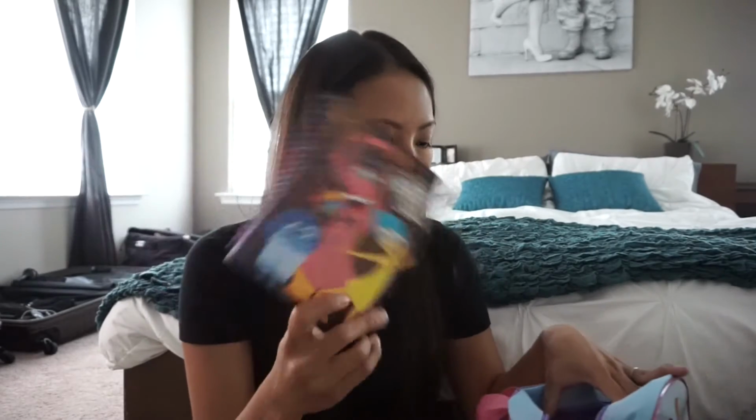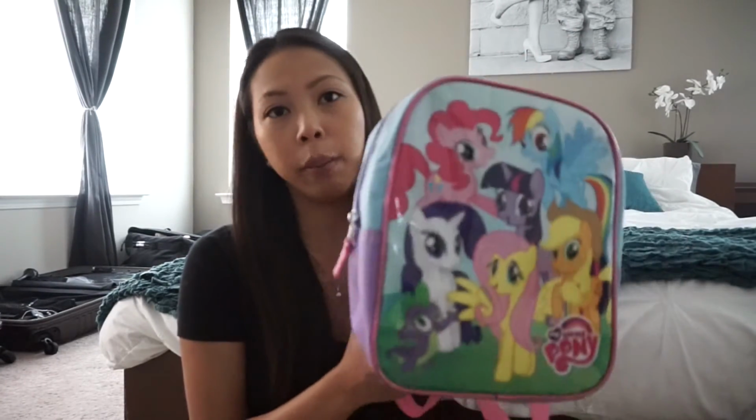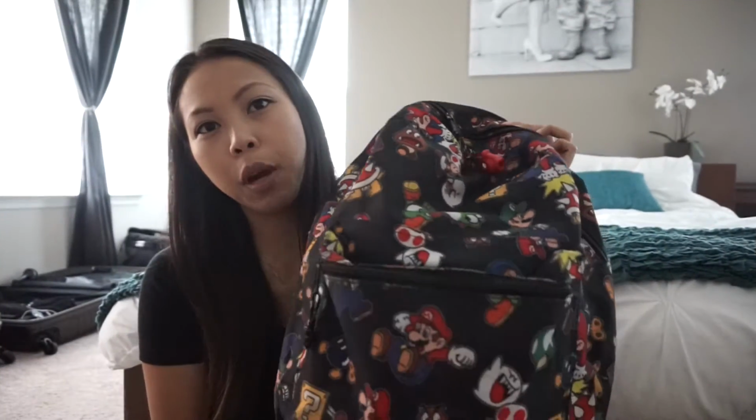This was from the dollar section at Walmart. So that's everything that's in Liana's backpack, and she has this little My Little Pony backpack that her grandparents got for her birthday from Toys R Us. This is his Super Mario backpack, and this is what he used all school year. This is probably what he's going to use next school year.